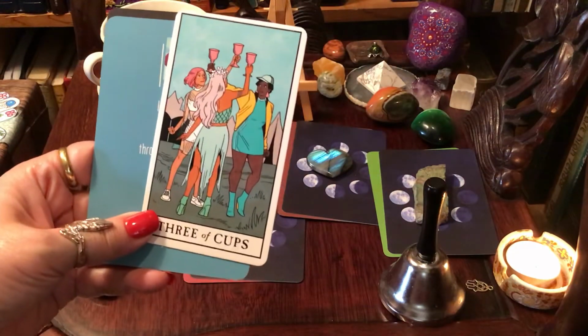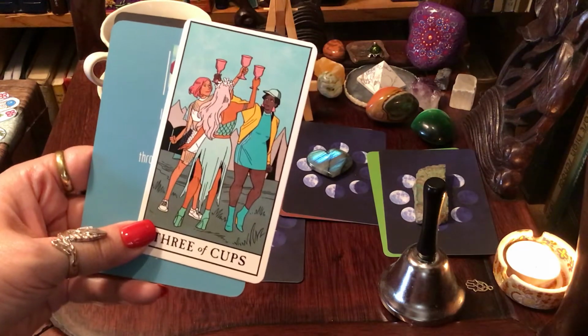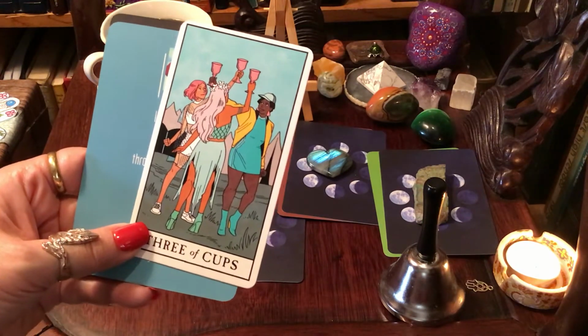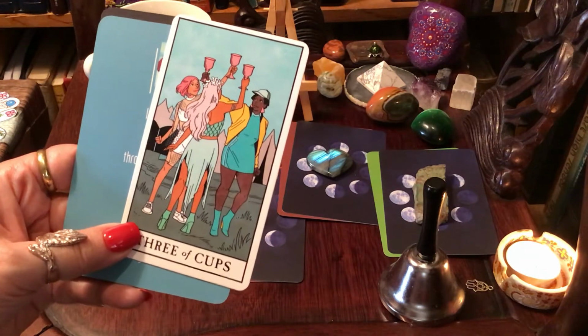Your tarot card is the Three of Cups. And we'll read in the little witch guide about that, but I think you can kind of get a general idea of what the Three of Cups is all about just by looking at the picture.